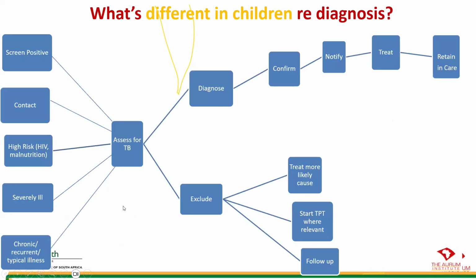So this is the way I like to approach who actually needs to move on to diagnosis. To me, being assessed for TB is the bus, and there are 5 ticket booths to the bus. Either you screened positive, and we've looked at what those 4 screening questions are. You have a contact. We've discussed what a contact looks like. You're high risk, so you have HIV or malnutrition. Any severely ill child, I don't even care what the problem is. If it's shocked gastro, if it's vomiting, if it's seizures, any sick child in South Africa, TB should be somewhere on your differential, and then your repeat customers. To me, these are the 5 groups of kids who I think deserve an assessment for TB.